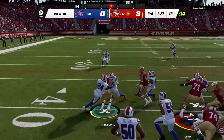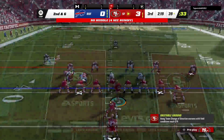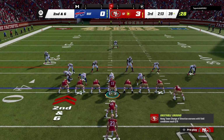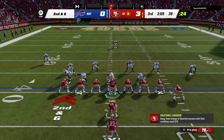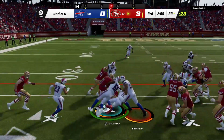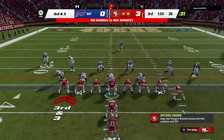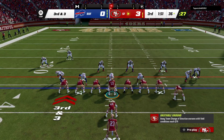Back to the ground attack here. It's McCaffrey. And he'll maneuver his way forward for about 4. 2nd and 6. From the 39-yard line, here comes 2nd down and 6. 4 yards on the pickup. 2nd and 6. McCaffrey running up the middle. And he's able to break out a run tackle, but then quickly brought down. Here comes play number 9 now as they come up on a 3rd and 3.